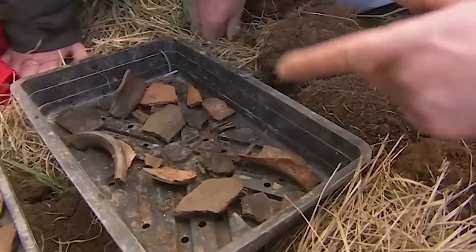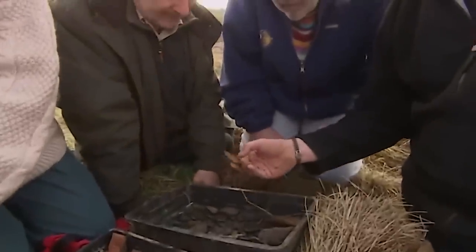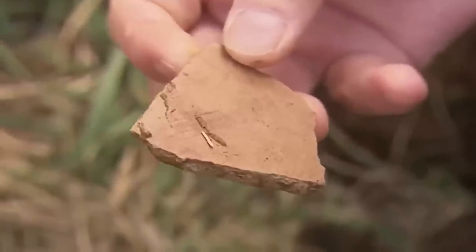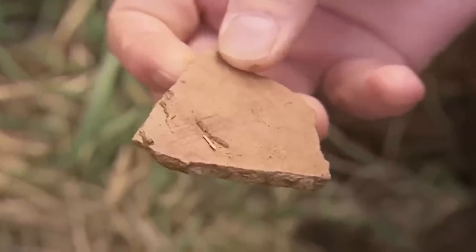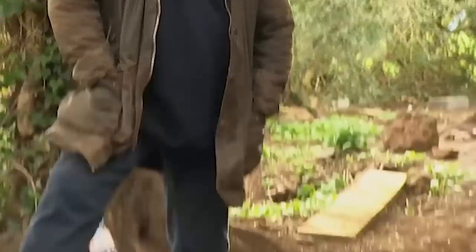Yeah. It's all late Saxon. This piece in particular has got me really excited. Can you see the traces of red paint on it? Probably a little bit difficult to see. Yeah, we know where this is from. It's from Stamford. They've dug the kiln. That's no later than about 910 AD. So Martin's friends in the south weren't the first people in Glendon.